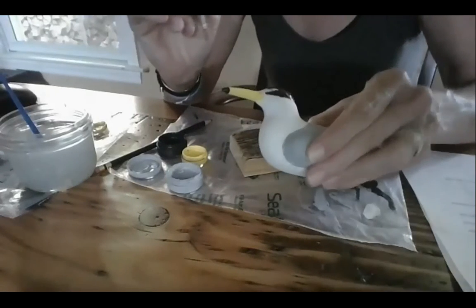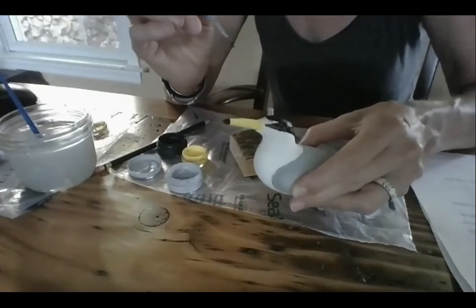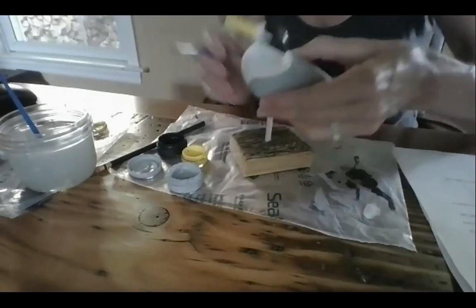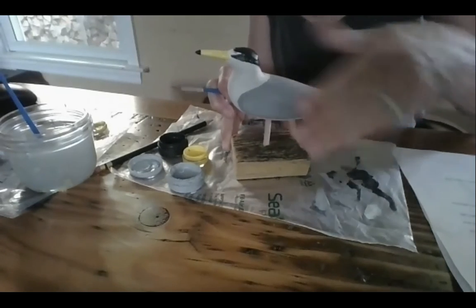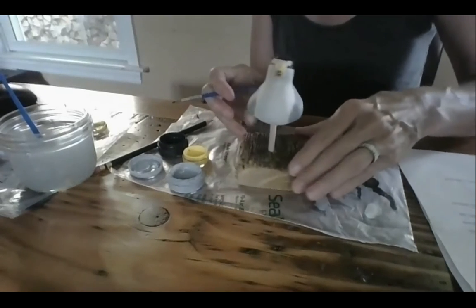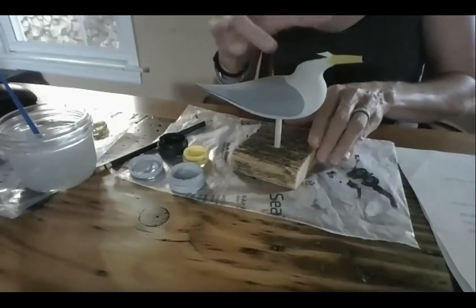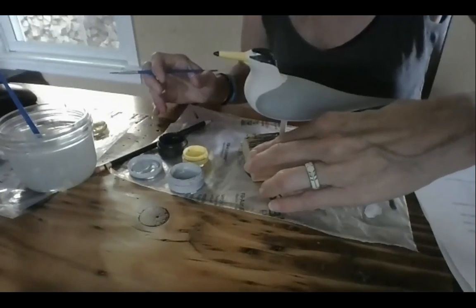Now some of you might have pencil marks, like I do. I have pencil marks showing here, and I don't want those to show up when I'm all finished. So when the tern is completely painted, all finished, then I can go in and erase some of the pencil lines that are still showing around the tern with a very clean eraser, all right?